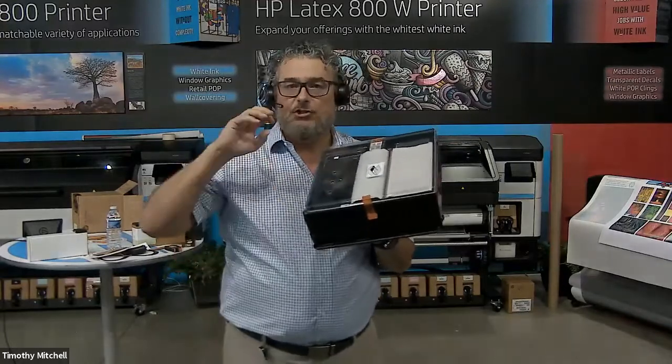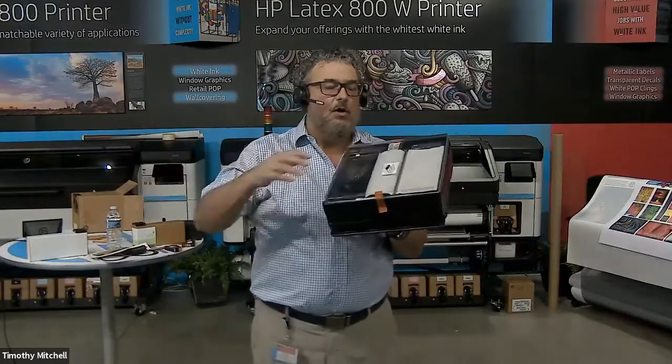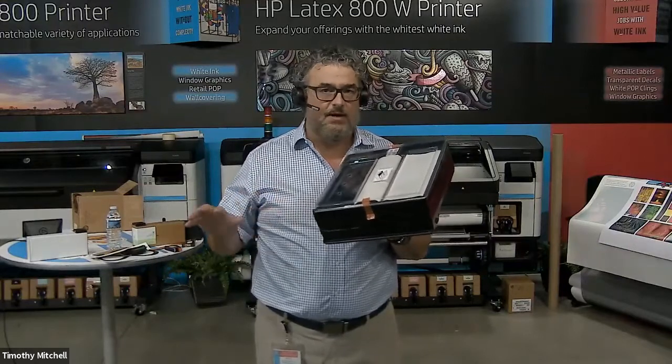Now, we don't have to jet like Solvent does. Solvent has to jet, and they have a big waste container. All we do is wipe. It's passive. I'm not needing to put a bunch of ink through the nozzles. Water-based thermal print heads, different animal.